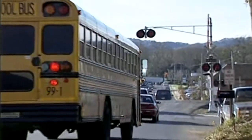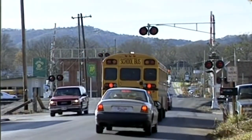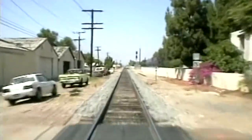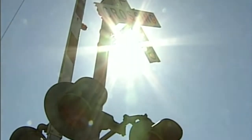There are a wide variety of railroad crossing situations in terms of both the signs and signals and the layout of the crossing. School bus drivers should always expect a train and be aware that state laws and signage may vary with regard to highway rail grade crossings.